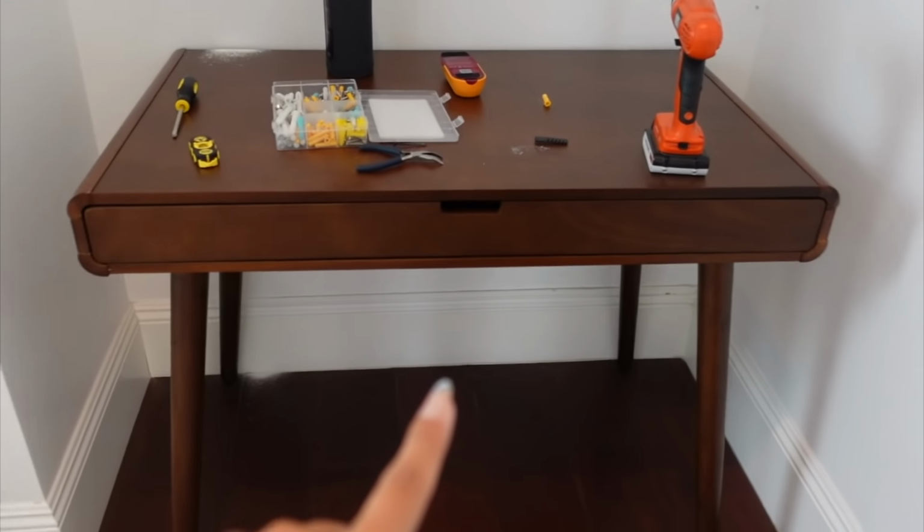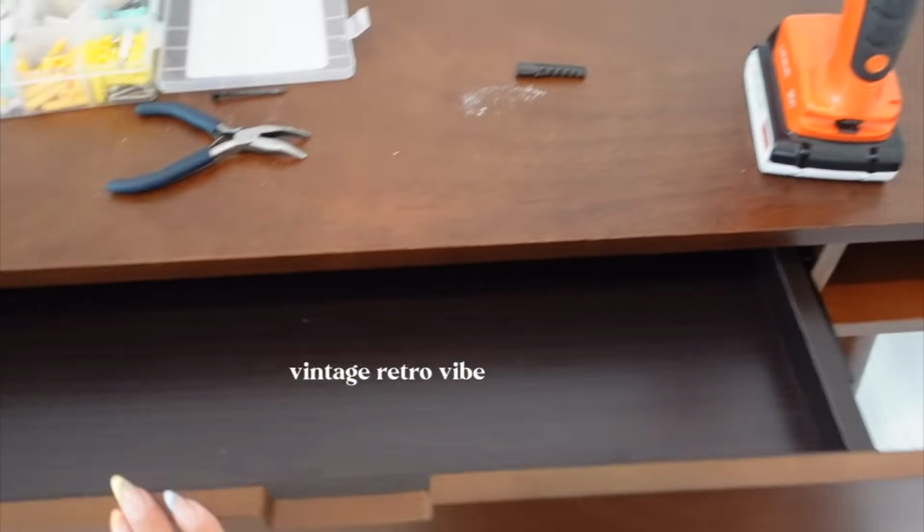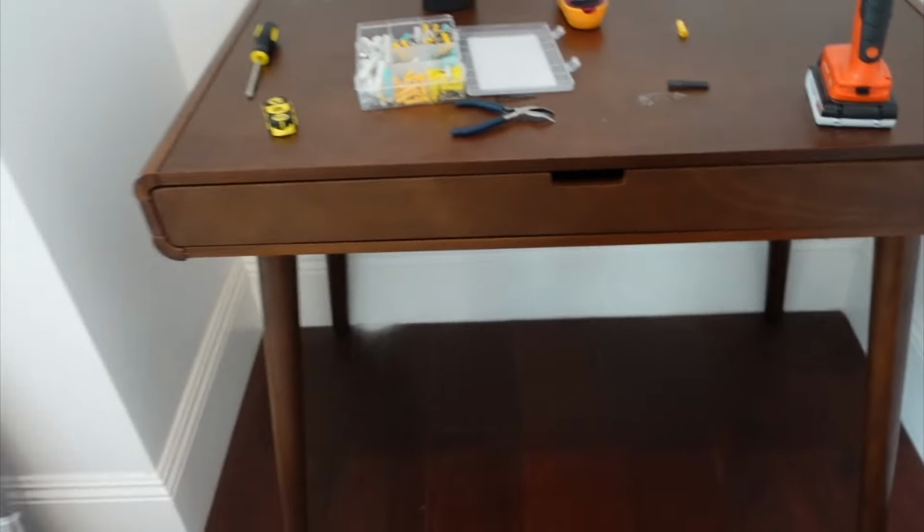All right, here is the retro desk I bought her off Wayfair. It's super cute, has a vintage vibe to it. And we're gonna clean up these black marks on the wall, and Ty is working on hanging the shelf.